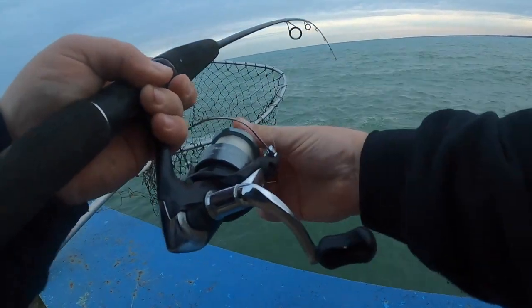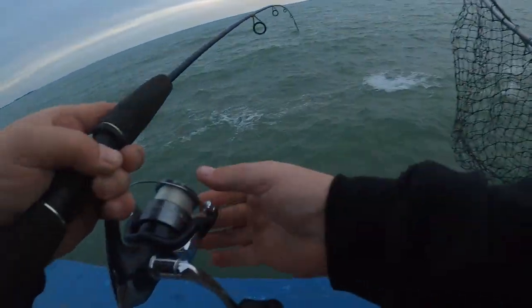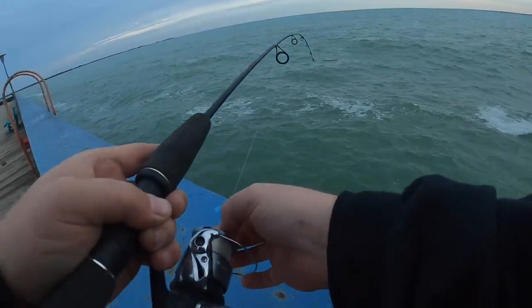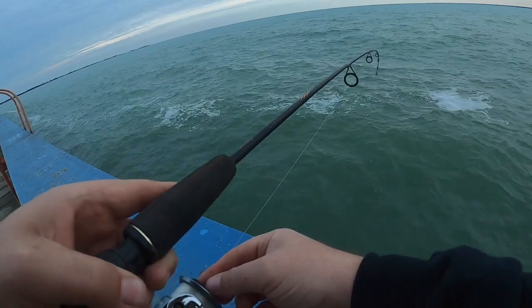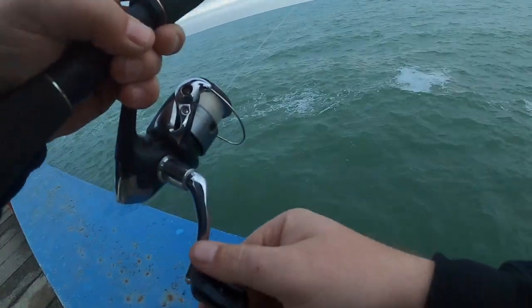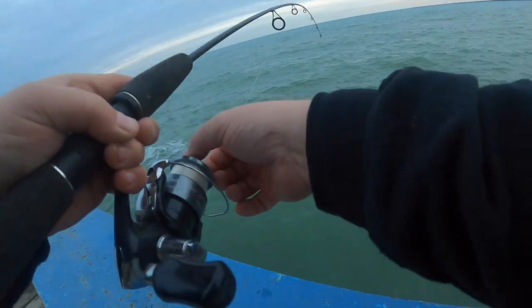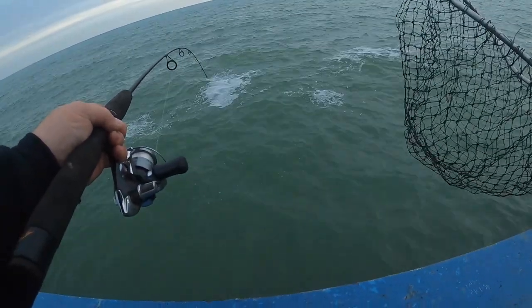Oh, I thought I just lost him. I hope I didn't. Nope, I didn't. He's just twisting. Scary part is there's a lot of rocks down there by the wall. That's the reason I'm fishing here, because burbot like to hang out near the rocks. So I'm kind of worried that he'll get the hook down in those rocks or the sinker. It's a big fish.